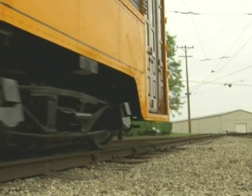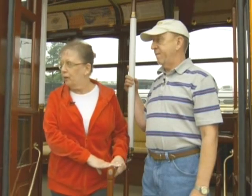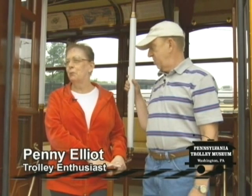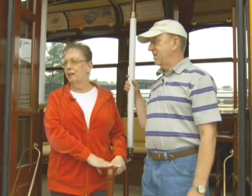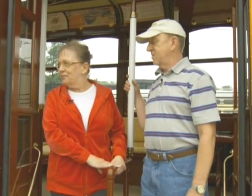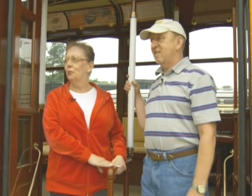Well, when I was in grade school, we rode trolleys when we had to go uptown. This trolley here is exactly like the trolleys we rode then. And as soon as I saw them bring this out today, it just took me back to being a little girl. It was the Jefferson Maiden was the name of it, and it went down East Maiden and up into town. It's just kind of really good memories of the past and riding the trolley.